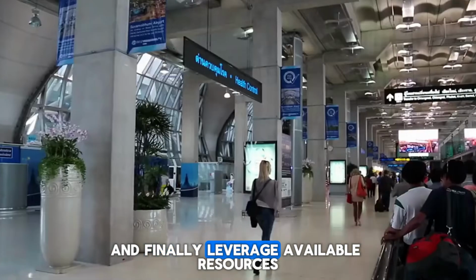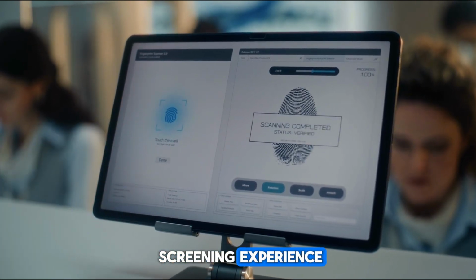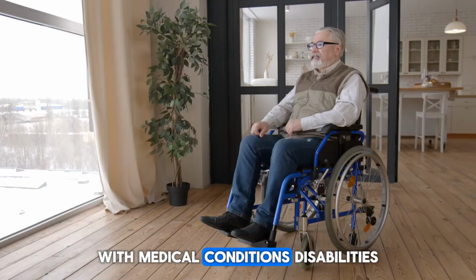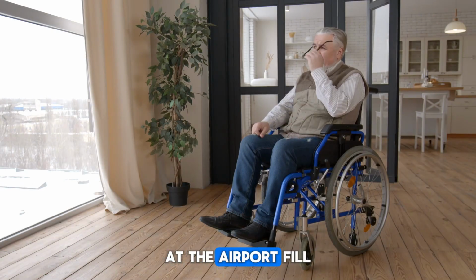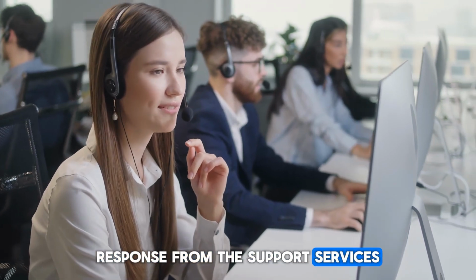And finally, leverage available resources. Don't sleep on information from official sources for a hassle-free screening experience. If you're in the United States, TSA Cares is a program that helps passengers with medical conditions, disabilities, and just about anyone who needs extra assistance at the airport. Fill out a form on the agency's site at least 3 days before your flight, and you can expect a response from the support services.